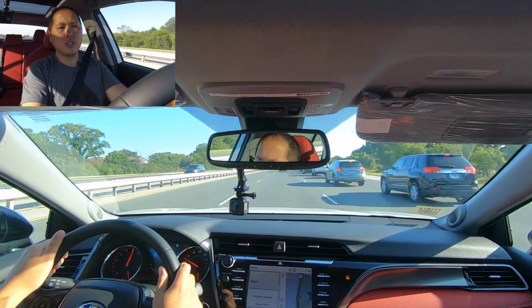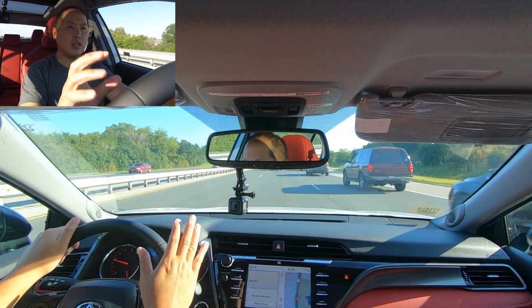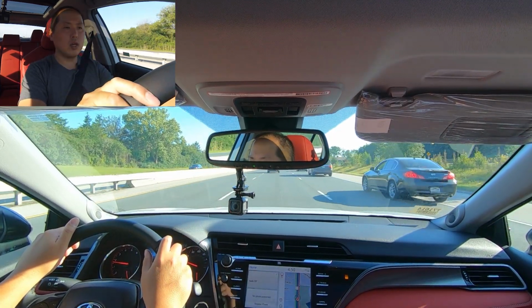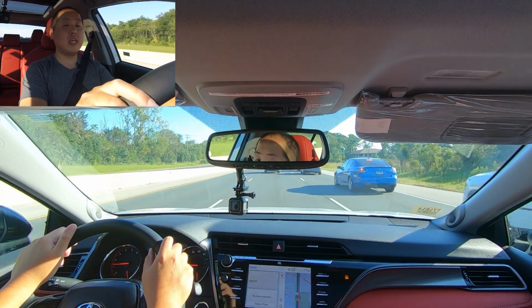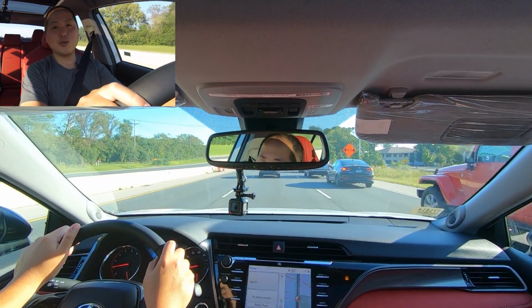Whenever you just put the foot down, I mean, there's so much power. This V6 engine in this XSE, this is the one to get. If you like spirited driving, you want a Camry for its practicality, its comfort, it's still there. But when you put your foot down, it's actually really, really fun.